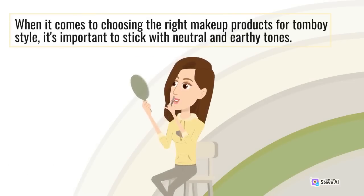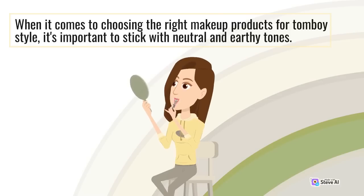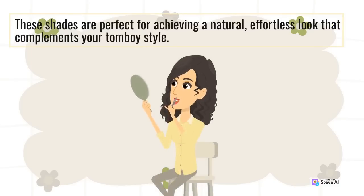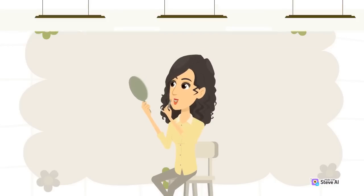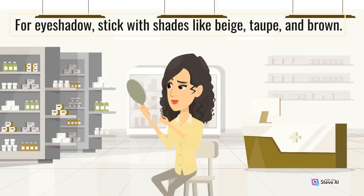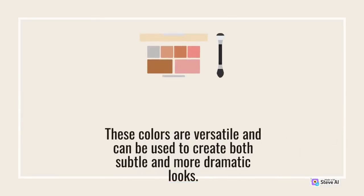When it comes to choosing the right makeup products for tomboy style, it's important to stick with neutral and earthy tones. These shades are perfect for achieving a natural, effortless look that complements your tomboy style. For eyeshadow, stick with shades like beige, taupe, and brown. These colors are versatile and can be used to create both subtle and more dramatic looks.